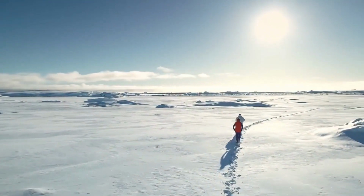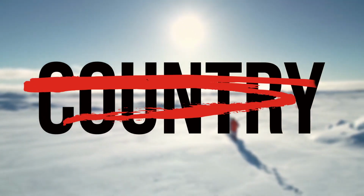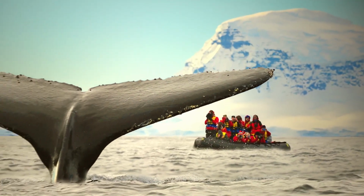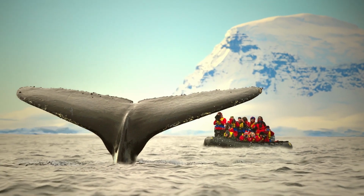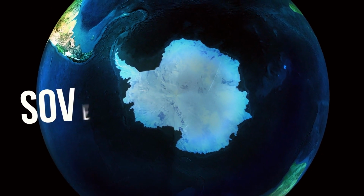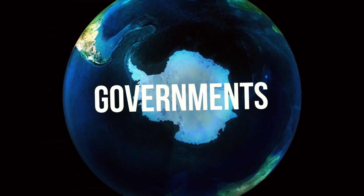Technically speaking, there are no laws here, just like I mentioned before. Since it isn't a country, it can't have any laws. The situation there isn't too different from being out in international waters. If there were laws governing Antarctica, that would imply it's a sovereign territory ruled by some government or governments.